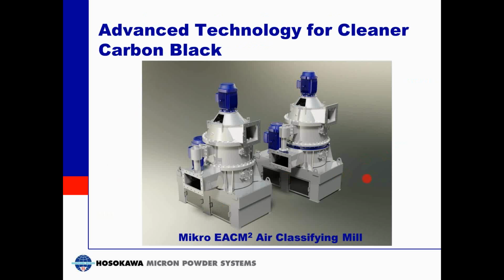Here's an image of a pair of Micro EACM2 size 200 air classifying mills. Here we have the common feed and air inlet. Up here, this square flange is the product outlet. So the pulverized or grit-free product is then conveyed from the outlet of this EACM to a downstream bag filter.